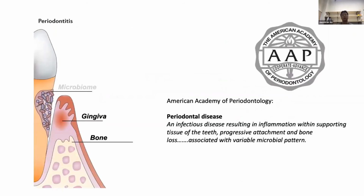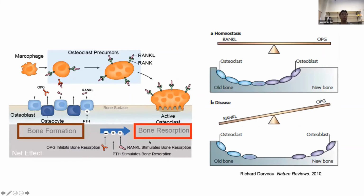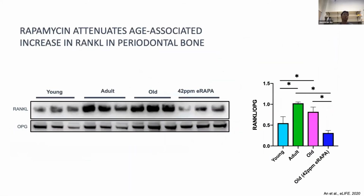The next thing we looked at was bone. Bone turnover is a fine balance between bone formation and bone resorption. One of the markers we looked at was for bone resorption, RANKL. Multiple papers have shown that in human periodontal disease, RANKL expression is increased not only in the bone, but also in the gingival fluids. When we looked at RANKL expression within the periodontal bone, we find that even in adulthood there's increased expression of RANKL, but rapamycin was able to attenuate that.